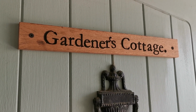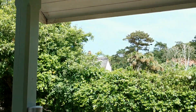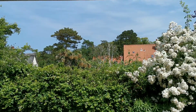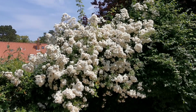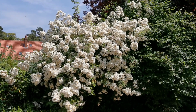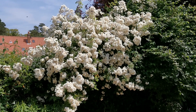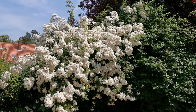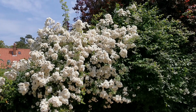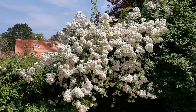Well, welcome back to Gardener's Cottage here in Blakeney on an absolutely gorgeous blue sky Friday morning, one of our first turnovers where you really feel like you're in summer, and the garden is really coming to life at this time of year, and particularly the roses. Just look at this rambling rector that's doing its thing through this hedge on the eastern side of the cottage.